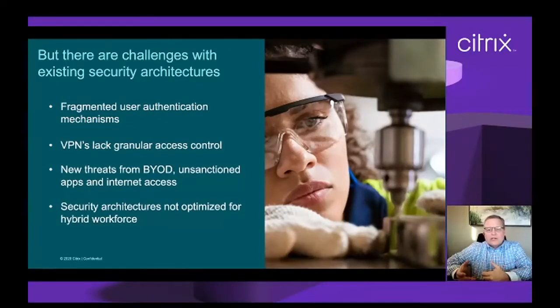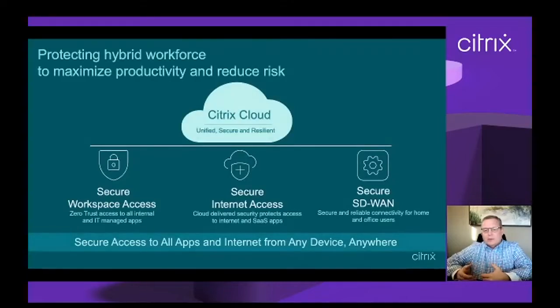So this is where the what's new comes in, to help with the challenges and protect the hybrid workforce. We have secure workspace access, secure internet access, and secure SD-WAN. Secure workspace access allows VPN-less, zero trust network access to your sanctioned internal resources, including those traditional virtual resources, applications, desktops, alongside internal web apps and internal websites like SharePoint or other critical sites related to patient care.